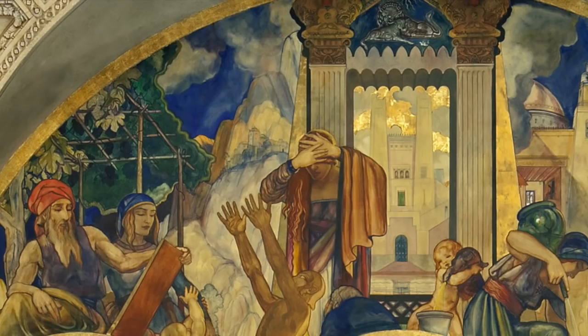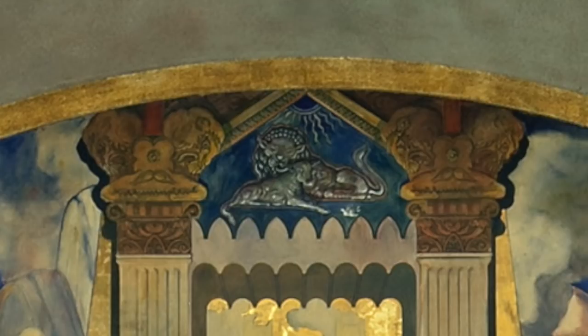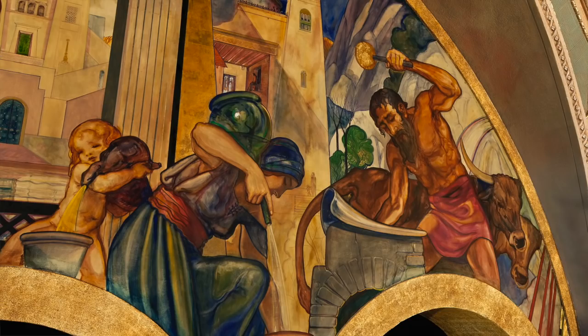There are images from Isaiah of the city on the hill, the great temple. And if you look at the very top, you'll see this notion of the lion lying down with the lamb. And then there is water being turned into oil and shields beaten into plowshares when there is no longer war.